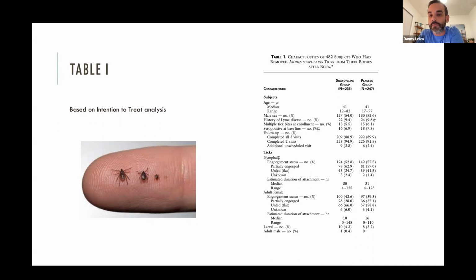The average age was similar, and you can see that they did have the youngest and the oldest encompassing both groups, including both the doxycycline and placebo groups. It was almost 50-50 males to females, as you can see in the second line, also matched. But in general, the doxycycline and placebo groups are basically about equal, which is great.